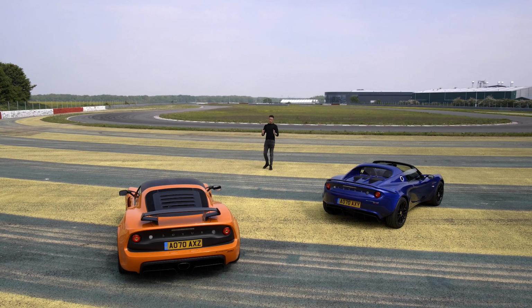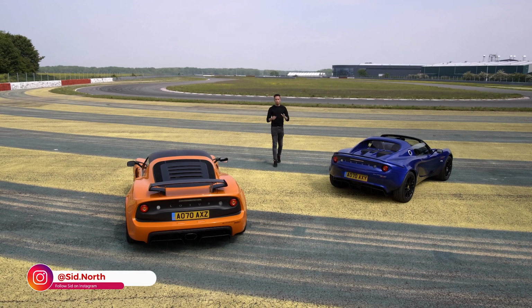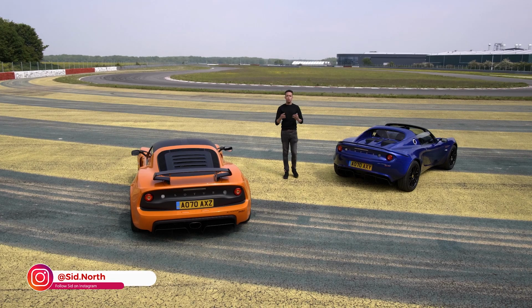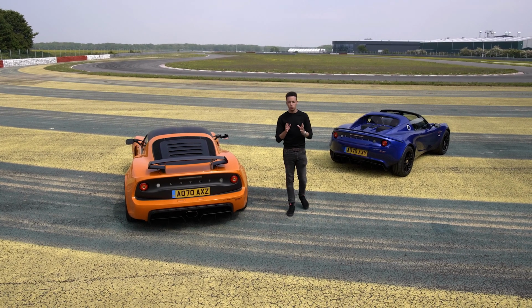Now, a couple of weeks ago, I drove a Lotus Evora Sport 410. Lotus kindly invited me down to Cafe in the Machine to have a go in all of the models to give themselves a last goodbye to the Lotus range, to make way for something new and better. Now, the Evora Sport 410 was an amazing car. It was just so phenomenal on the road.